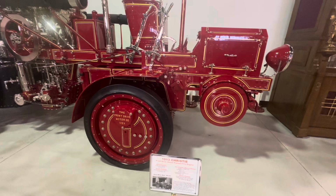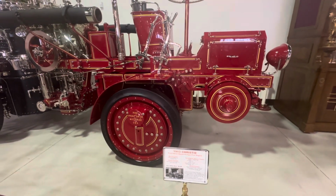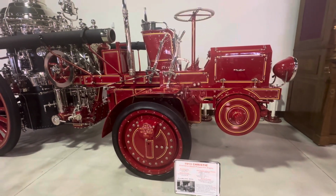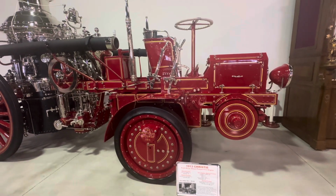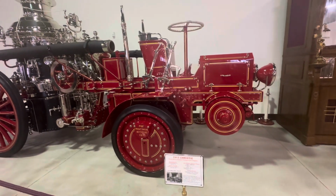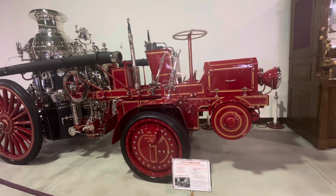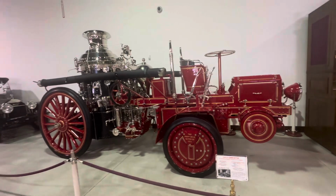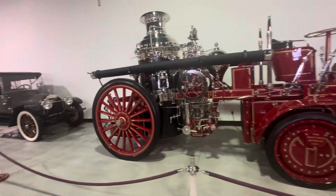It says Christie's front drive tractor units were produced to replace horses. They were sold to fire departments all over the world by owner J. Walter Christie. Over 600 Christie tractors were built from 1908 through 1913. This unit was purchased new by the Somerville, Massachusetts Fire Department. It was putting out fires for over 40 years. It's kind of interesting that they didn't have covers originally on these vehicles. So kind of an interesting thing.